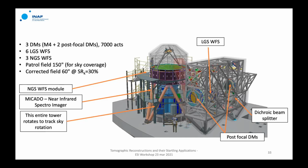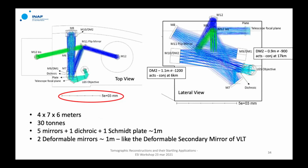Everything is scaled up in size a lot. Also here in the optical design, you see that we are speaking about 4-7 meters tall, 6 meter depth, and it is a big instrument, 30 tons of mass, with mirrors that are in the class of 1 meter. So everything is new for us, it is scaling up a lot.